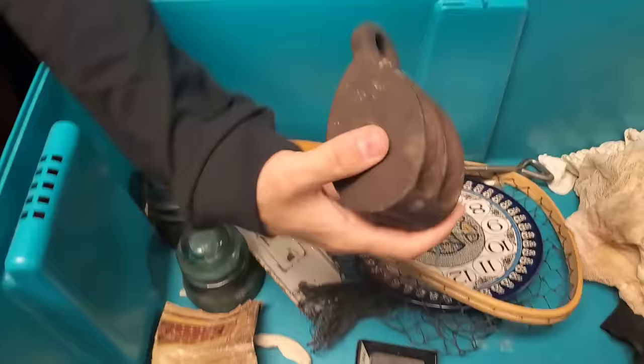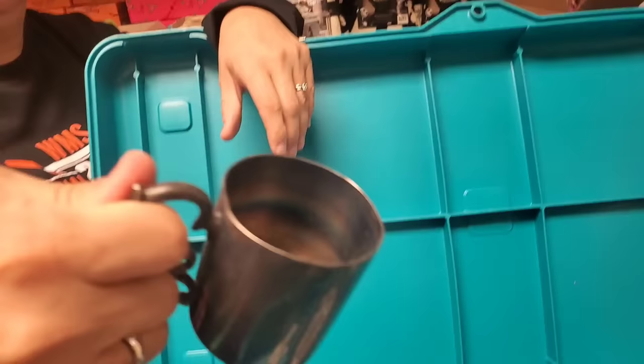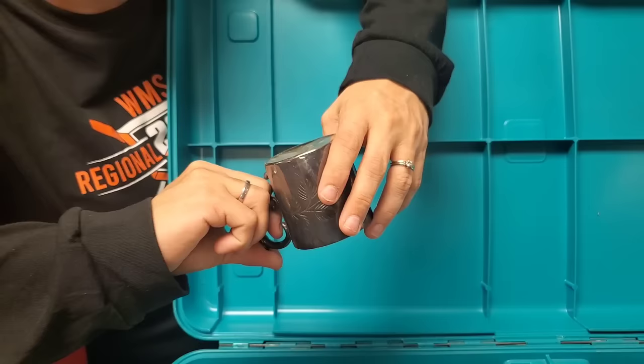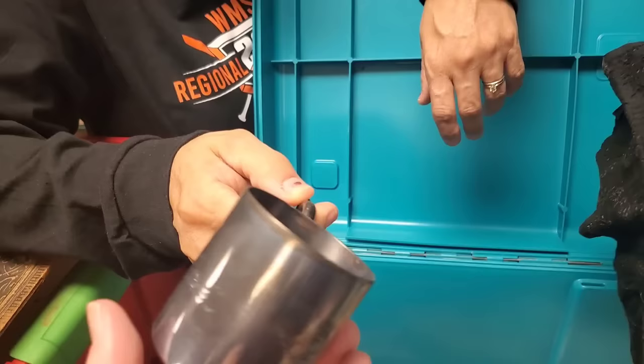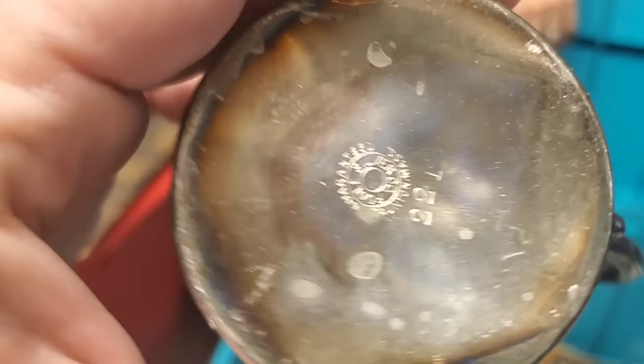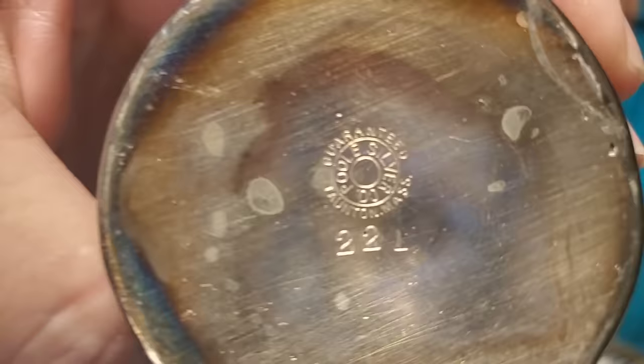This has got its box and everything. Zippo lighter. And we've got this little pulley. And then, look at this tin. Is that silver plate? It says guaranteed. Does it say silver plate or silver? I think it says silver. It's probably silver plate. Silver company. I'm guessing silver plated.